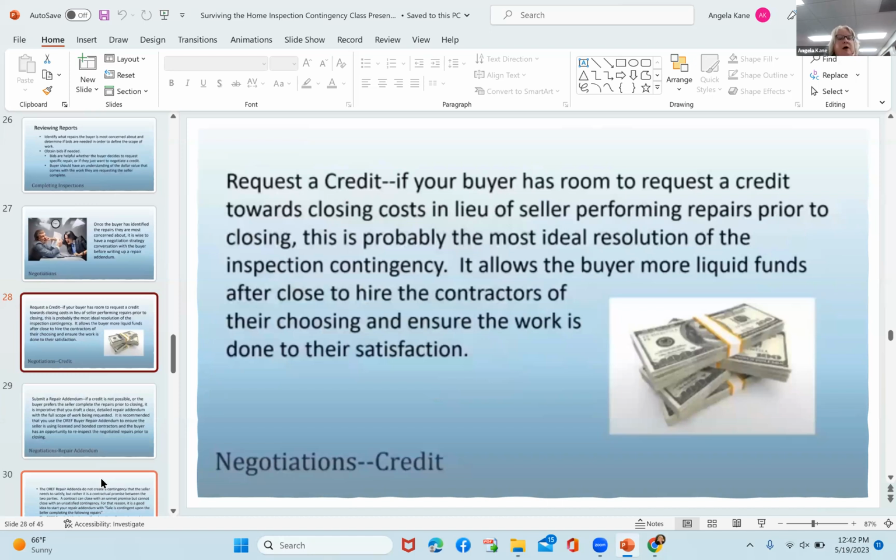If your buyer is requesting a credit, make sure that they have room to request that credit toward closing costs, because that keeps the money in their pocket. That's probably the most ideal resolution for the inspection contingency. It gives them more funds to hire contractors and to ensure that the work is done to their satisfaction. Whereas a price reduction does not do that. It doesn't keep any money in their pocket. It does in the long run, but not in the short term.